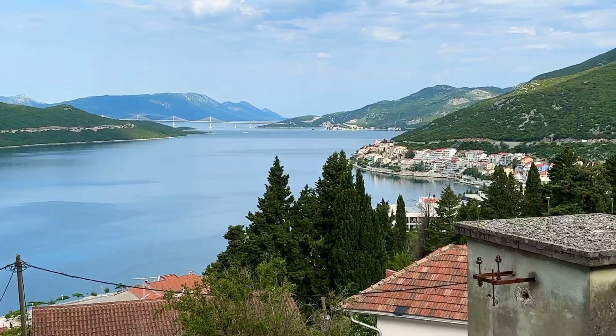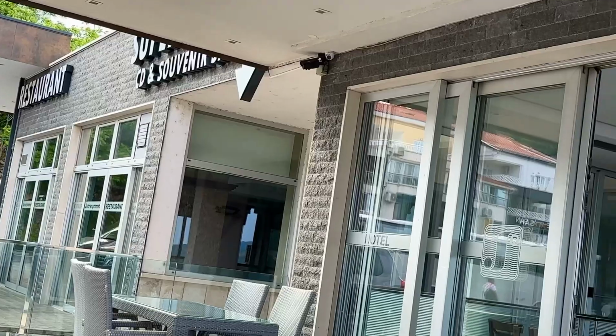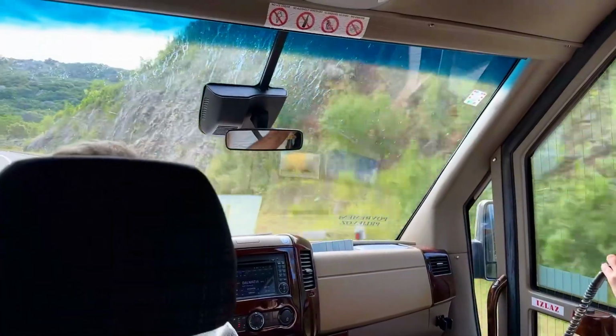Our first stop on the day trip was this coastal town called Neum. It's actually the only coastal town in Bosnia, and this was also a tea and coffee break, so you are able to get off and get something to eat.